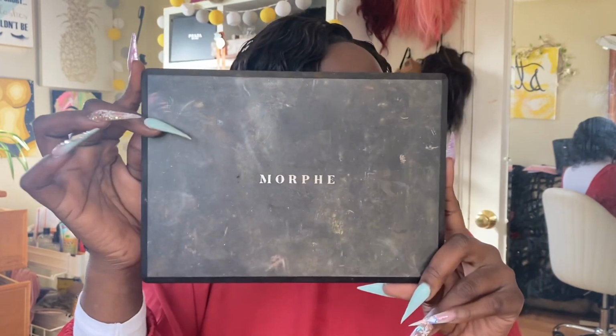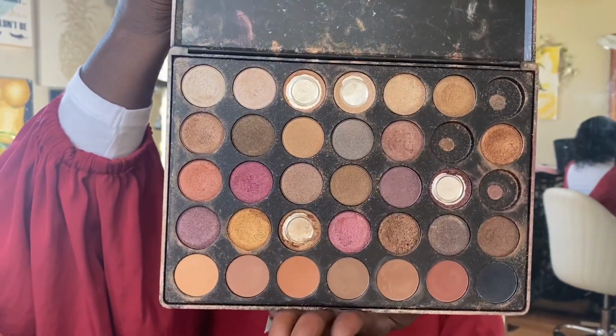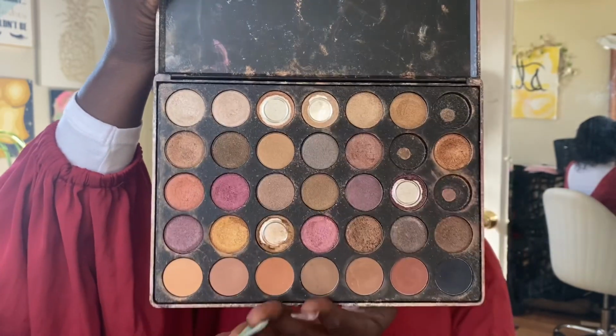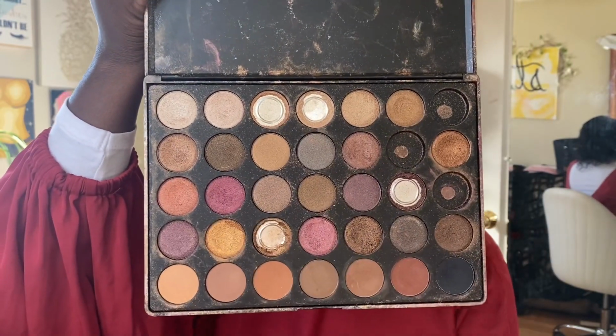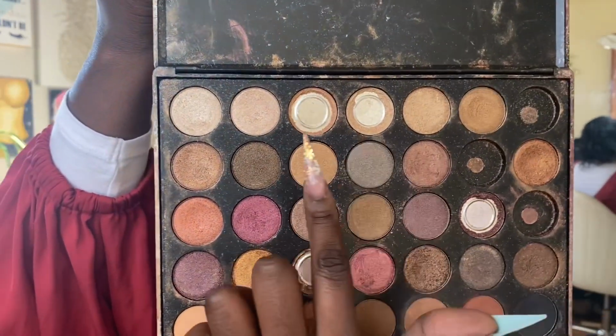Morphe, of course. Morphe's got a lot of palettes. This was the first one that I got, and this is the Morphe 35F palette. If I can get it open. As you can see, it's kind of been through hell and back, but it definitely gives you all your variations of browns and lighter tones down here, and also comes with a whole bunch of shimmer shades that you can use to customize, put on top of your lid, and give you a little swoggle, because we love that.